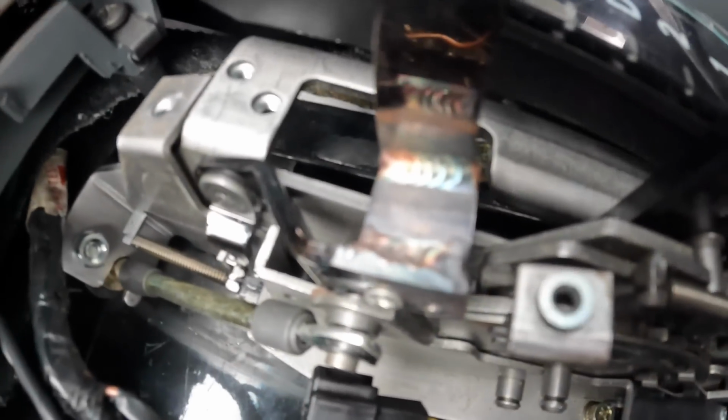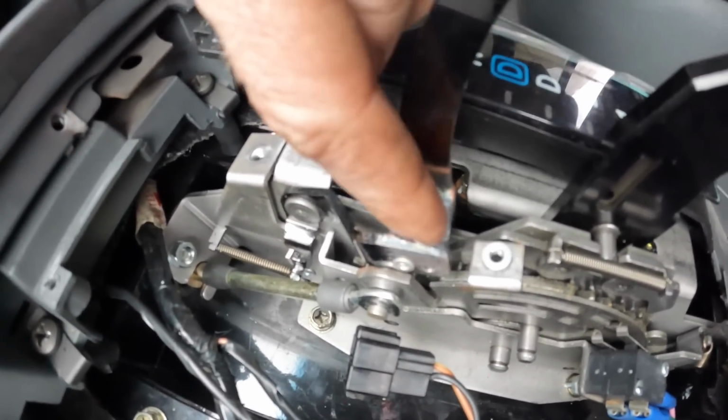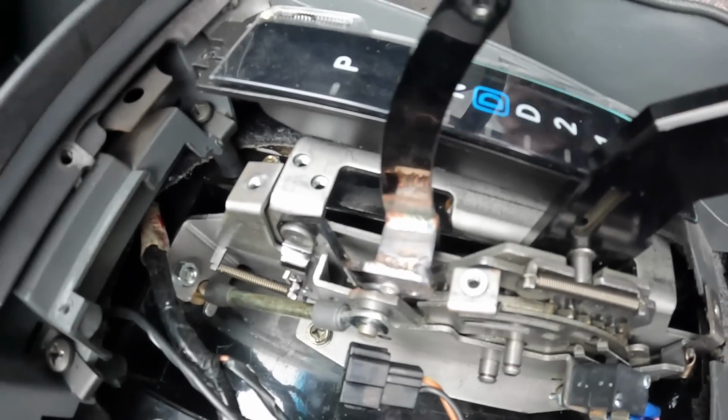Our problem is fixed. Troy, the absolute machine, welded this together, so no more rivets. So that will never break again. Thank God, now I can put this all back together. And that's it.